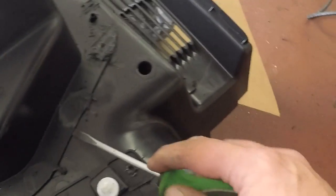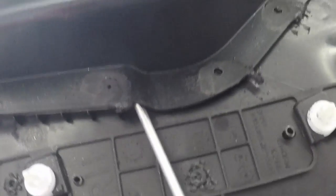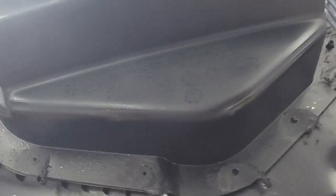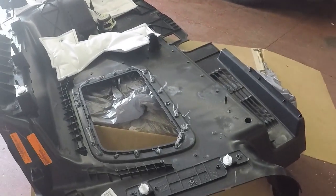And once you've ground down all those welds, you can just take a flathead and each of the welds should just pop up like that. There we go. Panel removed.